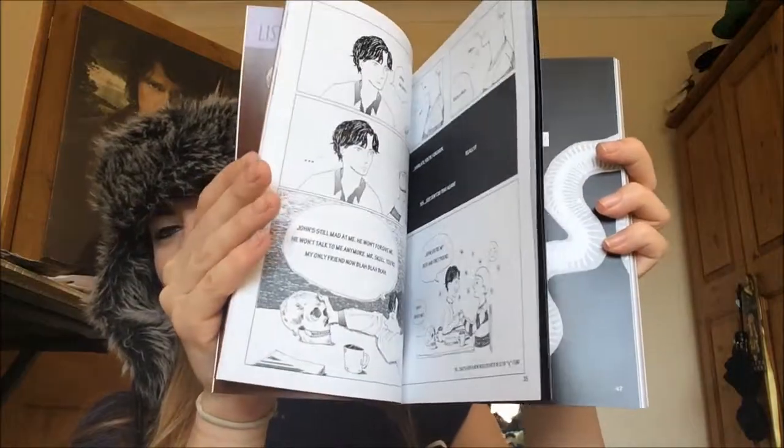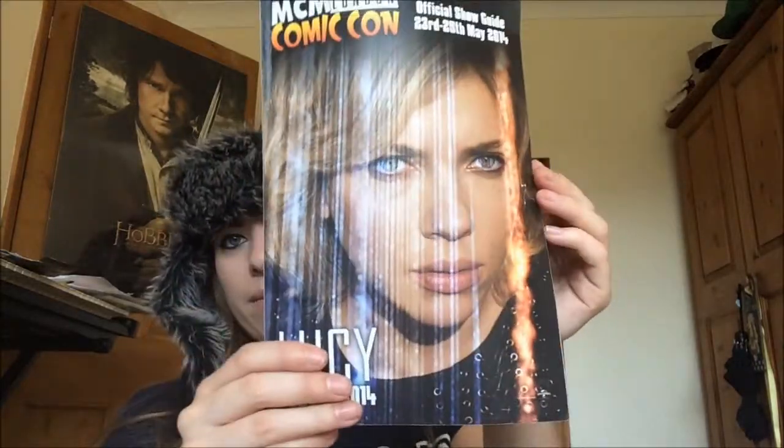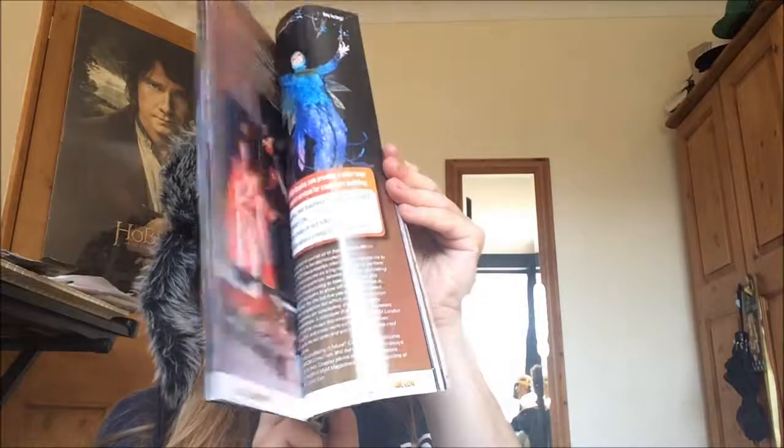But yeah, that one's a funny one. But it's full of beautiful artwork. You should really check out this stuff because it's amazing. This is the main Comic-Con booklet with the beautiful woman herself on the front. It's just a load of information now, but I thought I'd keep it, memorabilia.